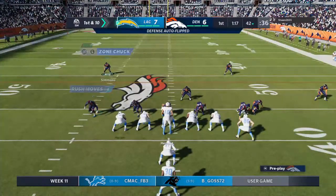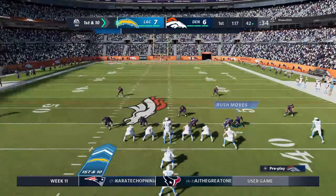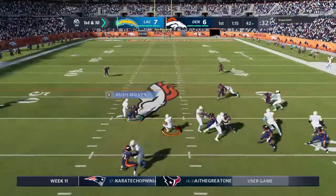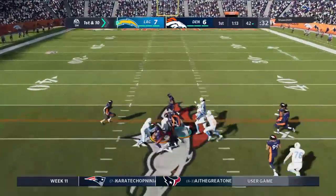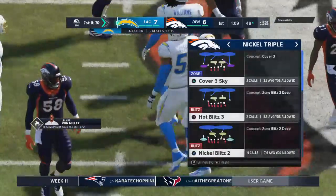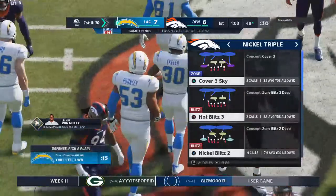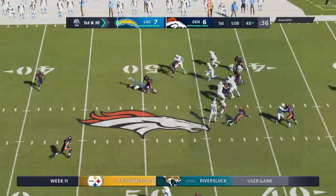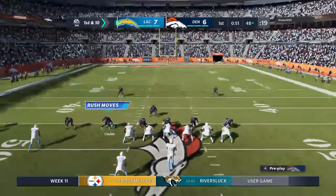Herbert and the Chargers now with a 1st and 10 at their own 42. He'll hand off here to Ekeler. And he'll be taken down, but not before he gets into enemy territory. It'll be a gain of 10 to start the drive, out by a few inches. That'll be a first down. Gain of 10. First down, Chargers.